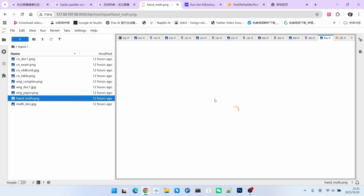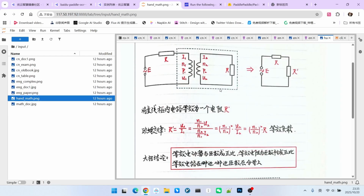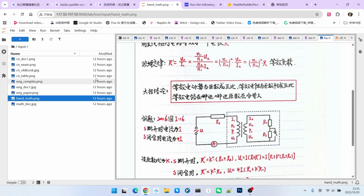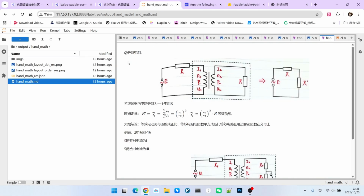Finally, let's look at handwriting recognition. This is a note in handwritten format, but it is relatively neat. Let's see the recognition effect. Look at the images and our text. They can all be recognized very well, including our formulas. So, through these examples, you will find that the capability of this model is indeed very strong.